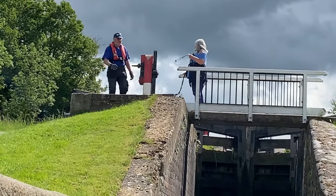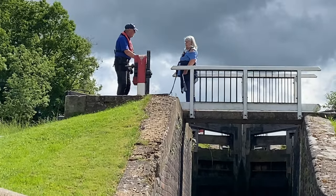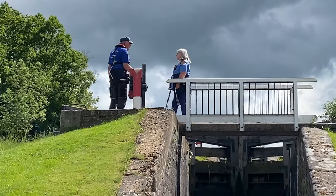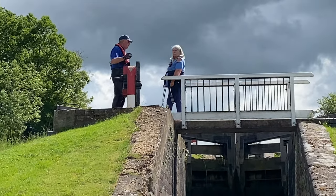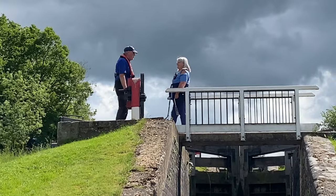So Chris is just checking with them to make sure she knows the procedure correctly, and then we're on our own for the rest of the way. It'll be good fun. Use the camera moving around. It's actually the boat.